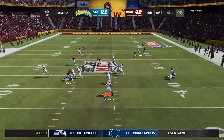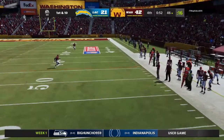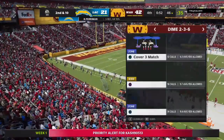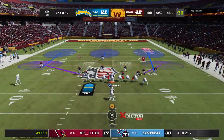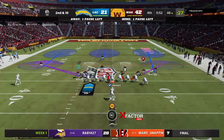Play action. It's Herbert. And this is going to be incomplete. At this point, down big, you'd have to imagine this defense are just going to sit back, blanket the field as best they can. Yeah, this is actually the easy part of the game for them because, just as you noted, they can sit back, keep everything in front of them. But they blanketed the field the entire game using a variety of coverages.